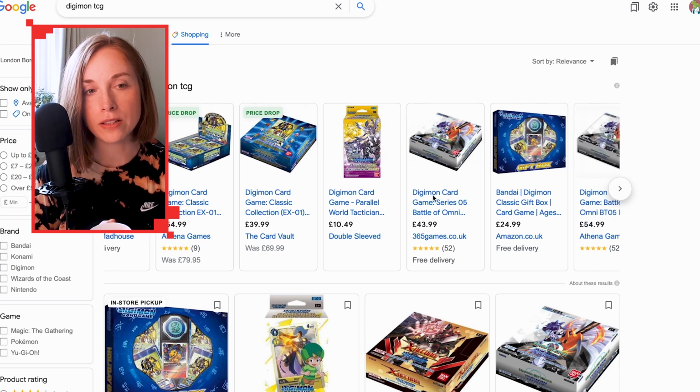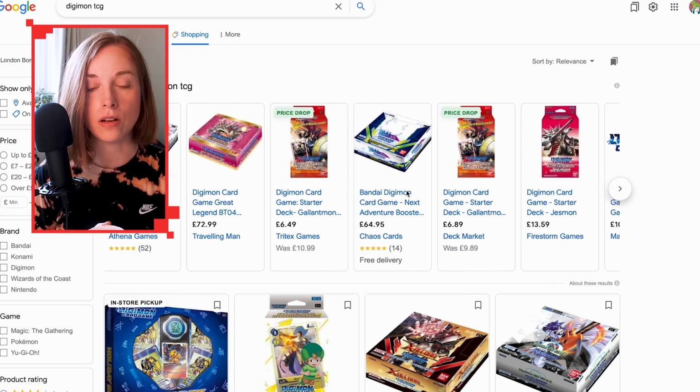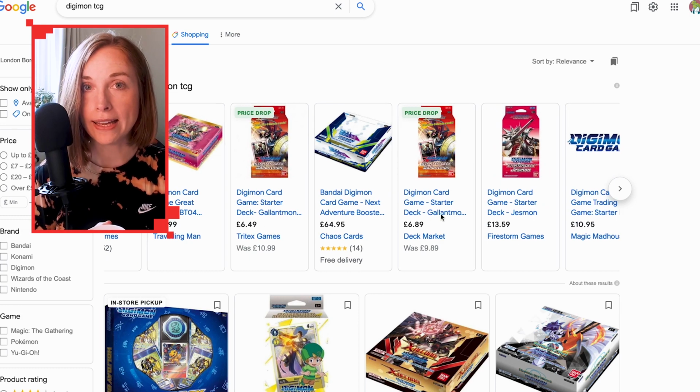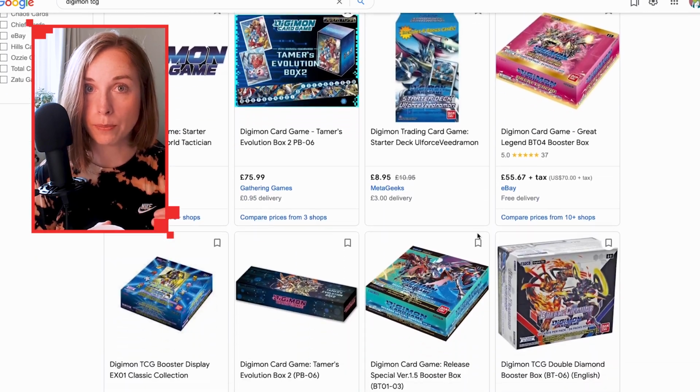Of course, it will all depend on where you are in the world and how accessible the Digimon cards are for you. But at least if you're from the UK, I know there are places which are selling them quite a bit below retail.